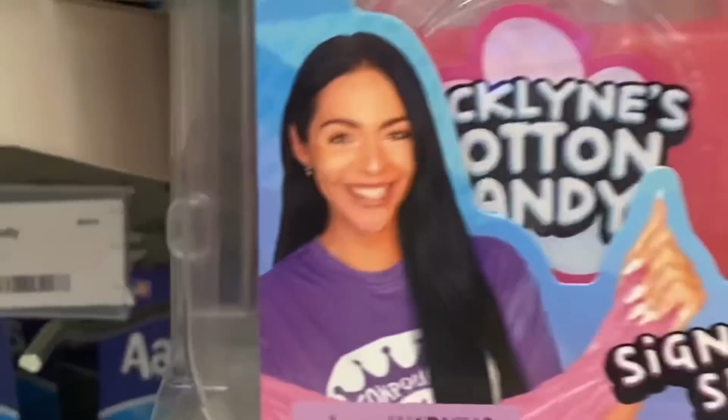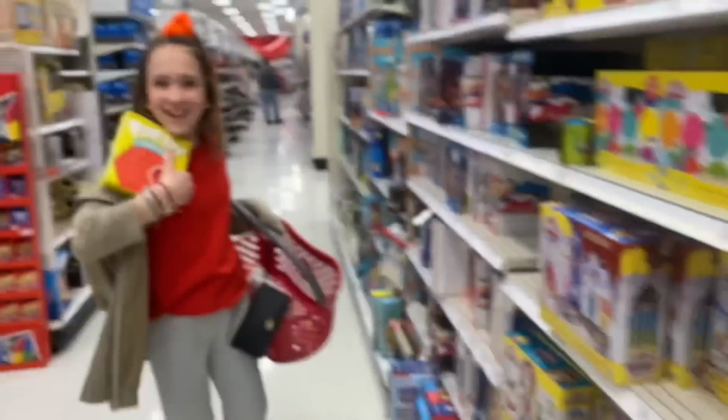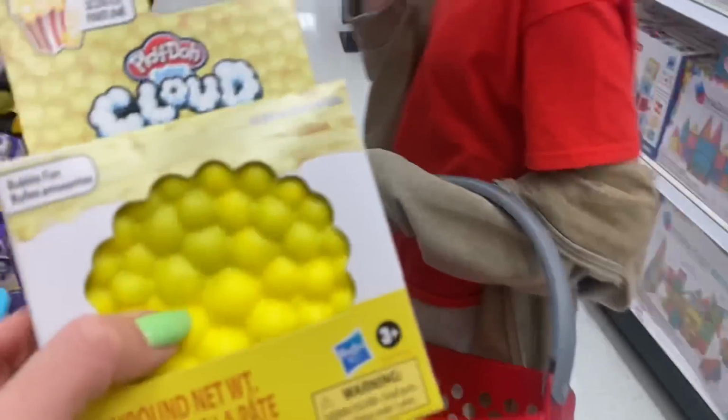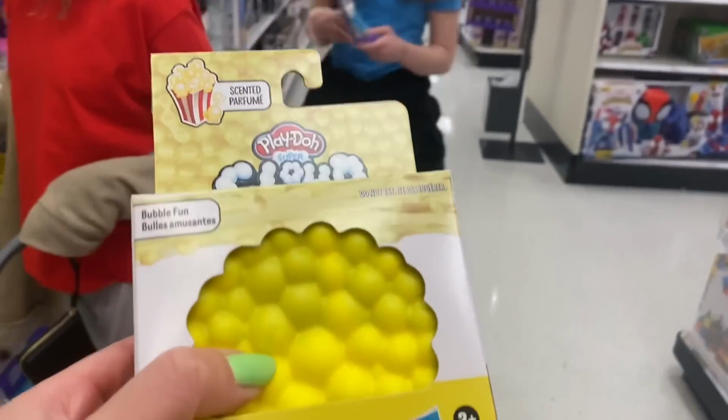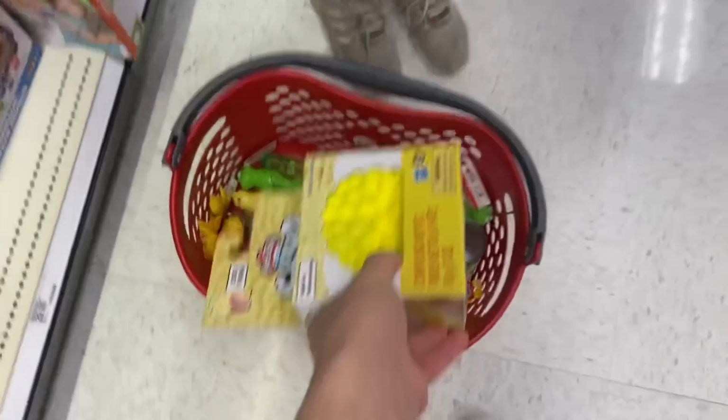Oh, hey. I know her. Okay. I sounded like Poopit. You literally don't even sound like yourself. A red Poopit. Perfect. Okay, this is... Ooh, it's popcorn-scented cloud Play-Doh stuff. It looks interesting. I'm getting it.